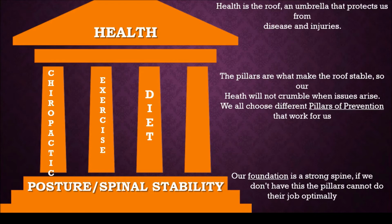Exercise, usually going to have better health, right? Go to a chiropractor, usually going to have better health. But the foundation is what supports the pillars. We tend to forget that. We have a good foundation, we should have that. And what I'm going to propose to you is spinal stability, posture is what's going to help all of these pillars. We're going to go into why and how that works.